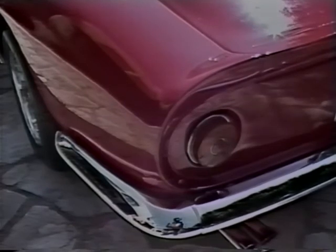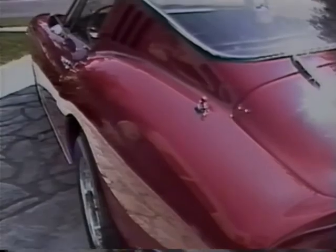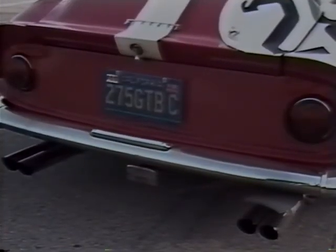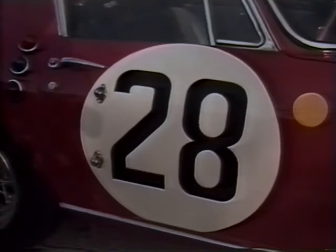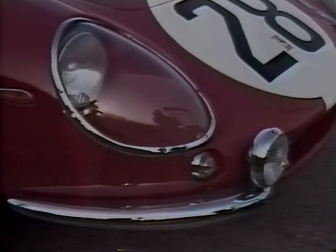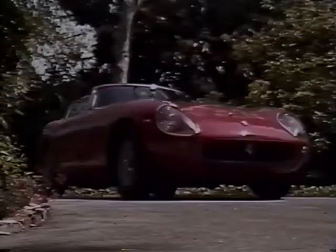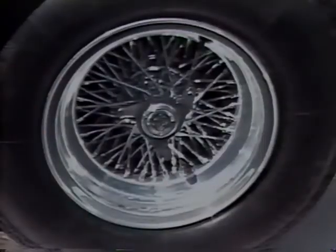Only recently have the 275s become sought after by collectors, and their value and interest level have soared. The 275 GTB, a strong carrier of the Ferrari flag of excellence, is touted by many to be the best handling road and racing vehicle the boys from Maranello ever produced.